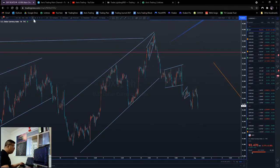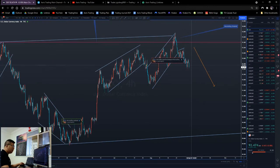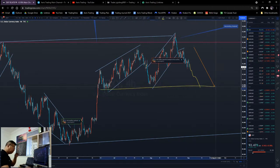But personally, I still reasonably believe that there is going to be another sell push down, another bearish price action, at least to the low here. Then we see if price will either bounce off this area up to the top and maybe create a head and shoulder to go down, or we're just going to break this low here and then continue down with further correction. I'll be keeping an eye on this.